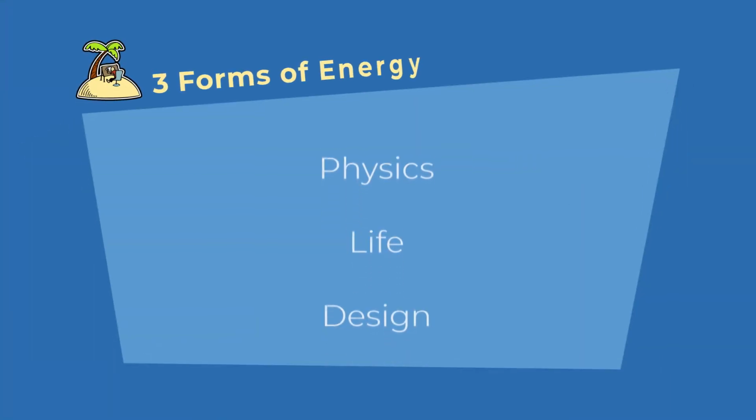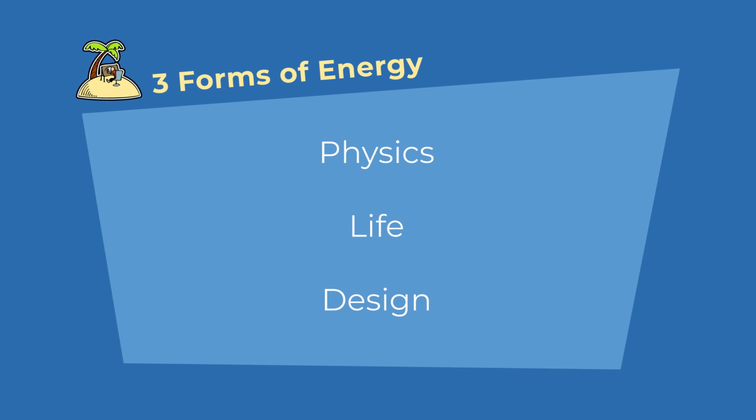Many schools and books separate animation into 3 aspects. I like to call them the 3 forms of energy, because I feel like they, in their own way, add sometimes invisible forces that drive your motion. They are physics, life, and design.